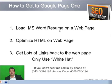You can't go set up a new web page and think that it's going to index into the top of Google. It won't happen. But the trick here is recruiters are searching for resumes. They're not searching for web pages. Resumes are usually in MS Word. That's what recruiters are trained to search for.